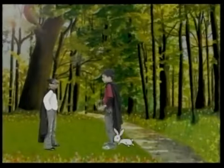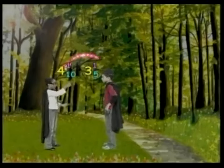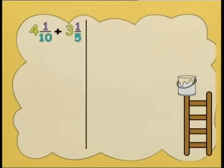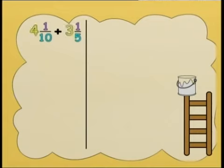Melody, what if the denominators are not the same? Glad you ask. We are going to look at that right now. 4 and 1/10. Add it to 3 and 1 fifth. The denominators are 10 and 5. Melody, how do we add these fractions? First things first. We add the whole numbers together. 4 plus 3 equals 7.